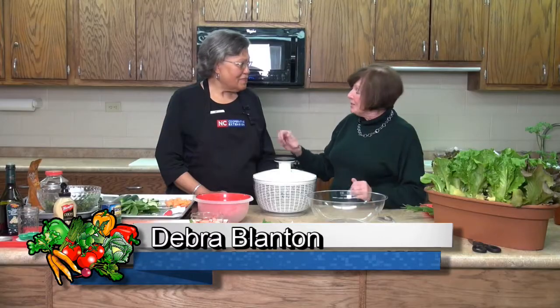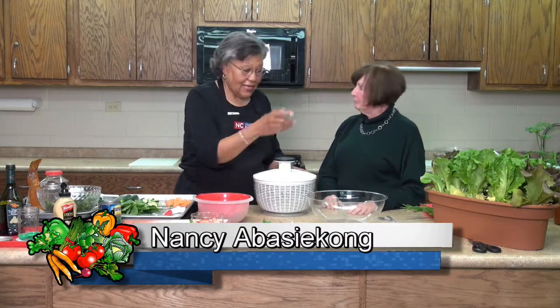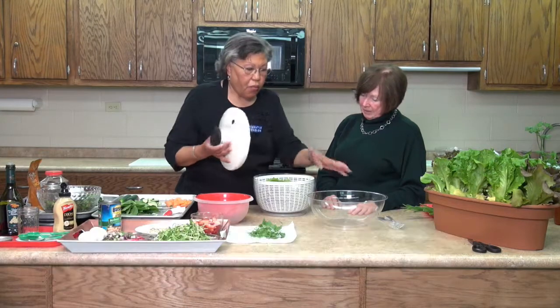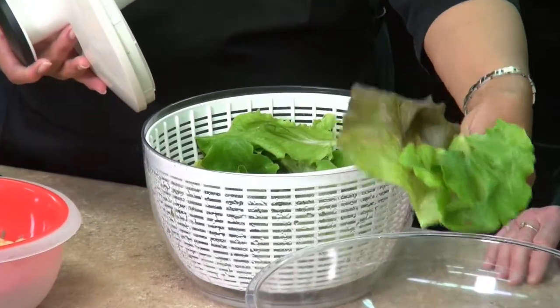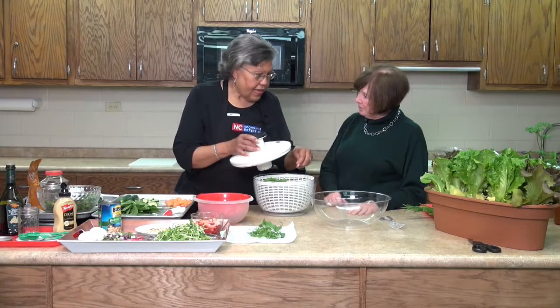Well, here we are in the kitchen. As promised, Nancy's in her North Carolina Cooperative Extension apron, and we are going to build a salad. So show us, Nancy. All right. We've just clipped our lettuces, and we could have had romaine and lots of other different types. We've washed it about 2 or 3 times, because we just put it in a bowl. Rather than your sink, use a bowl if you can with cool water. Well, but let's show how a salad spinner works, Nancy.